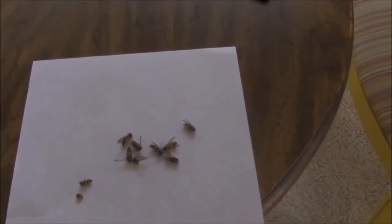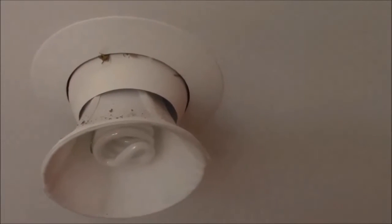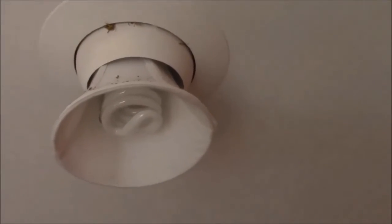They're in the bedrooms, all the rooms, living room, dining room, kitchen. You can even see them in the recessed lighting. I think they're in the attic, and that's where they're coming from. But I don't know. I just don't know.